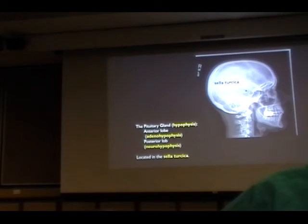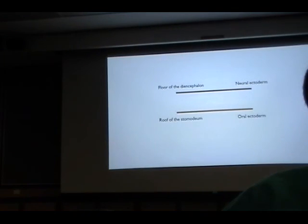In fact, there's something called the circle of Willis. Do you guys know about that? Okay, the circle of Willis is sitting right there. And your circle of Willis, you do not want to go in and nick that. If you nick the circle of Willis, it's good night, Irene. So it's a really difficult thing to do. There's the pituitary, that's where it sits in the sella.